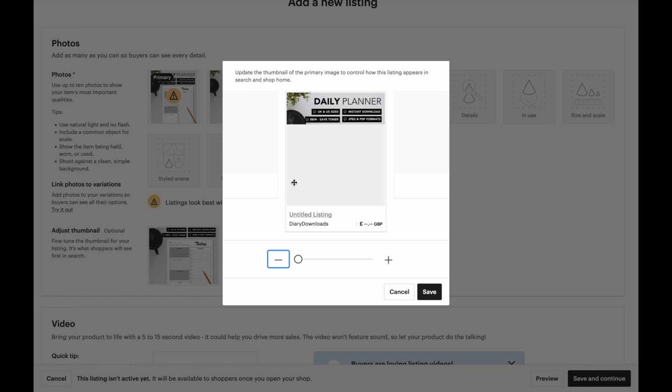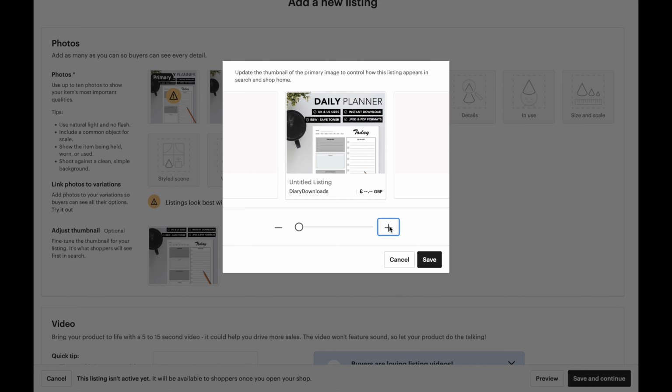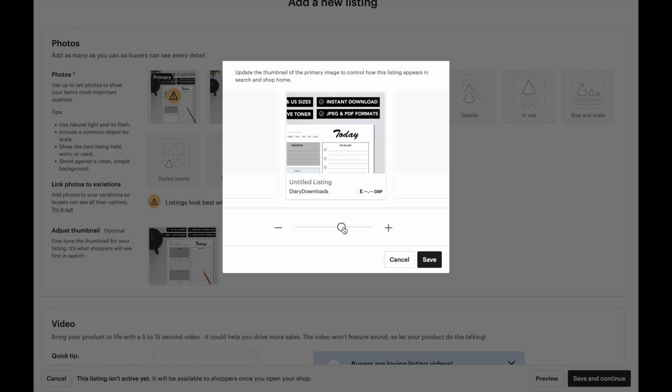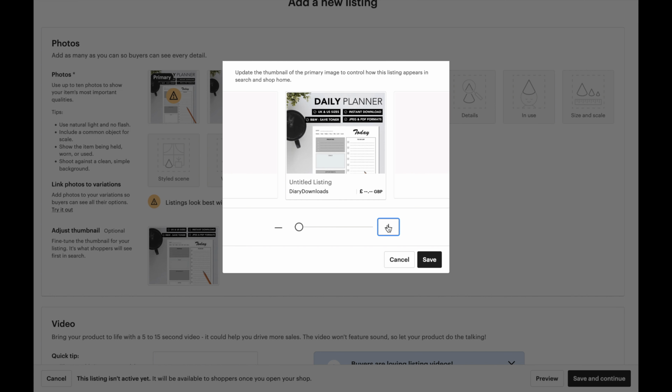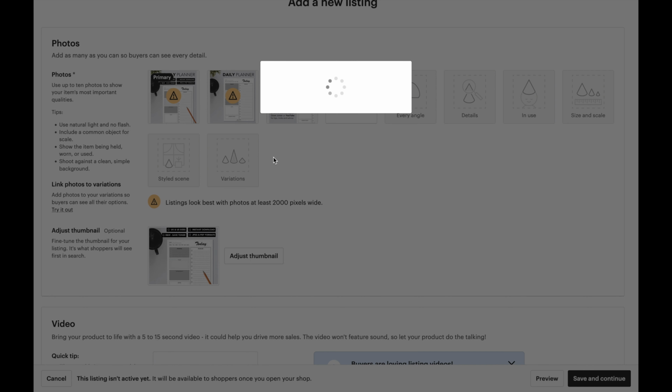You'll actually see I've got some key selling points, some USPs, unique selling points, which are UK and US sizes, instant download, black and white, so it saves you toner, and JPEG and PDF format. So those are actually quite important, and I think that would be really good for the customer to see when they're doing a search. So I'm just going to scale into that slightly and adjust that correctly. And then when I've finished, I just hit save, and there we go. So that's our images done, and also our thumbnail.